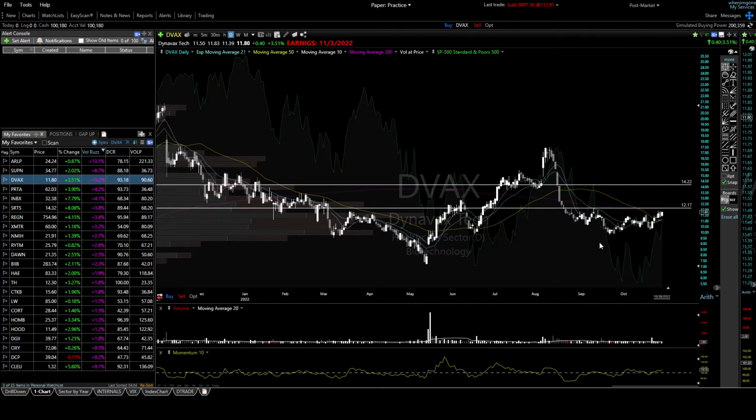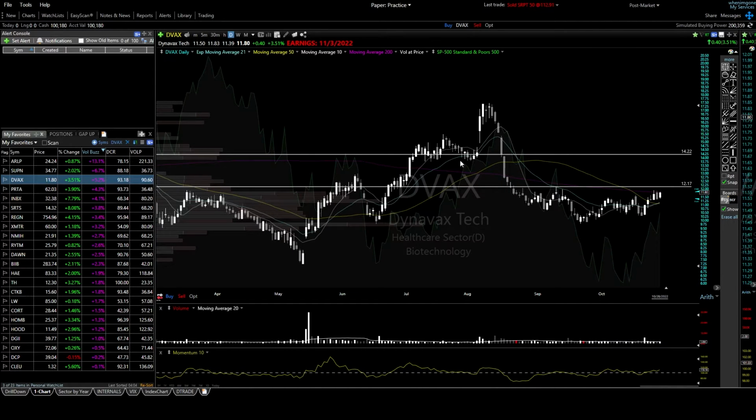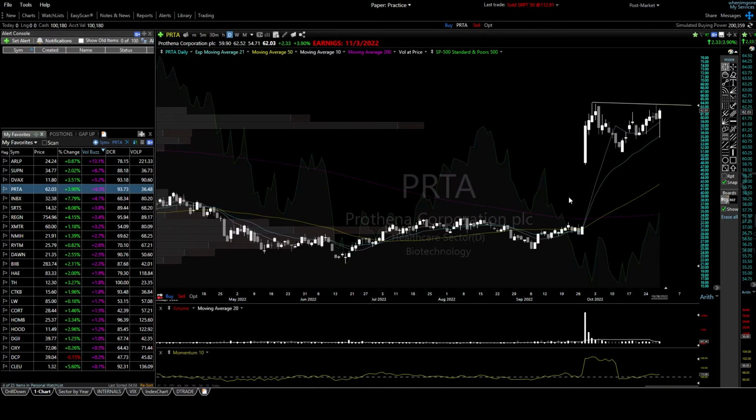DVAX, lower price biotechnology stock. Very good base information right here. We are lacking the move upwards before the base, so be careful with this one. But if you're looking at the volume profile, we have some congestion around this zone, 1412, 1450. And right now we are at 1217, so you have about a 20% move to the upside.